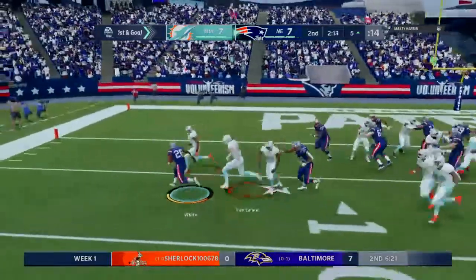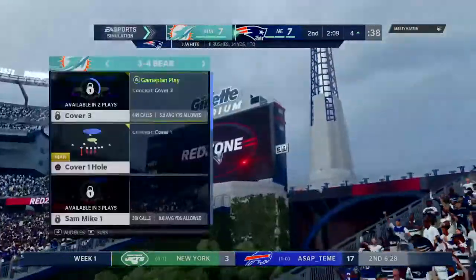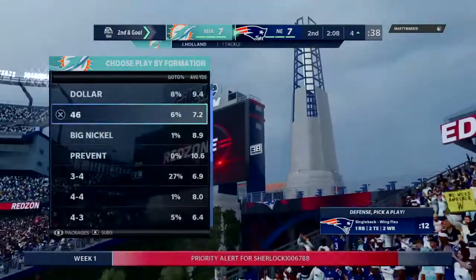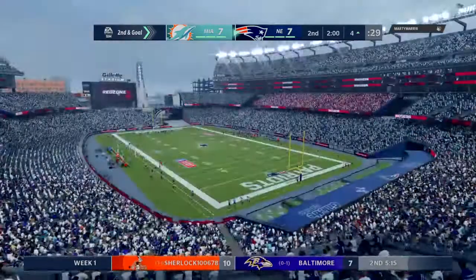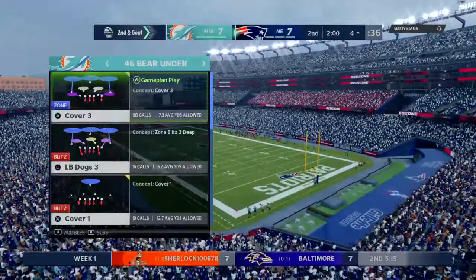Now a carry for White. And the hole closes quickly here. He can fight only to about the 4. Only a yard on the pickup there. 2nd and goal. It's a gain of a yard. Brings up 2nd and goal. We've hit the 2-minute mark of the first half. All knotted up at 7.